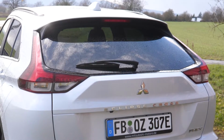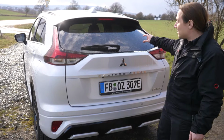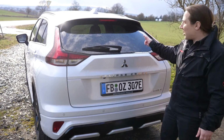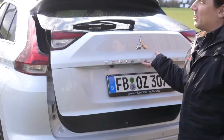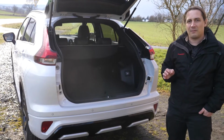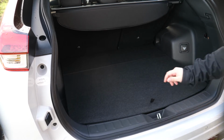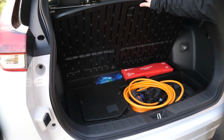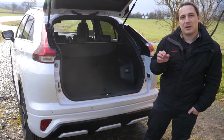Now back here they also changed the design quite a bit. Before we had like a 2-split design back here, so visibility wasn't that great, but it's now improved. What didn't improve that much is the cargo space, because in fact that got a little bit smaller, 385 liters. But okay, at least you've got another additional storage space here for like your charging cable, which is nice. And there's something quite special.